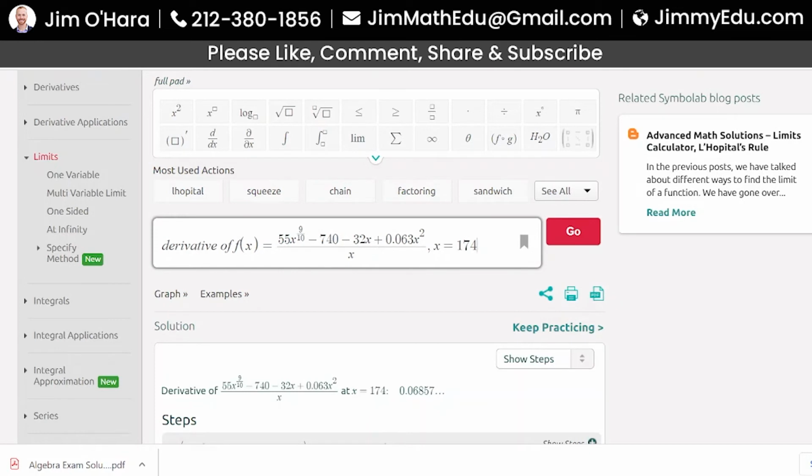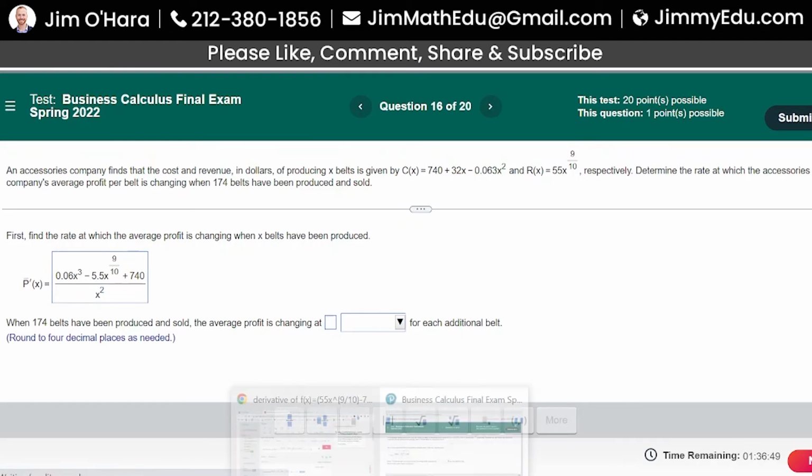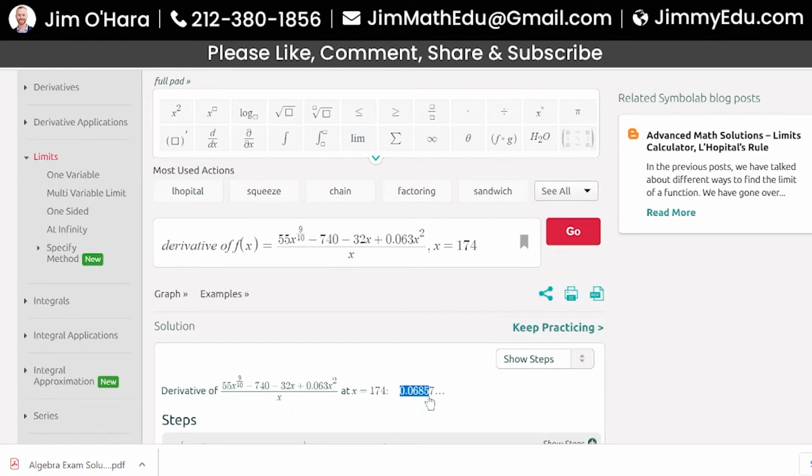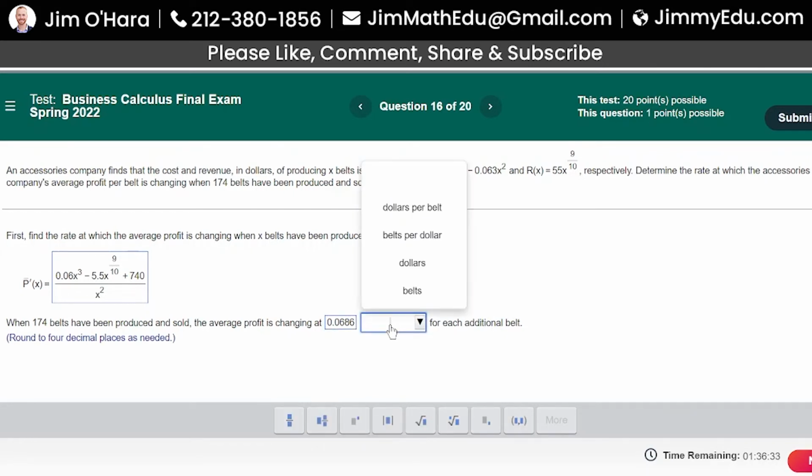For it to load. 0.068. Just copy this. Change the 5 to a 6. Belts per dollar. Oh, dollars per belt. Okay. Fantastic.